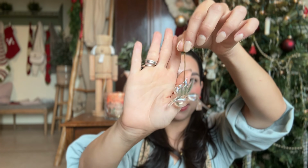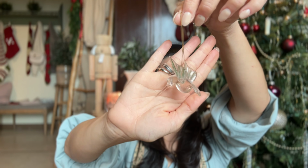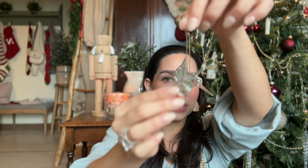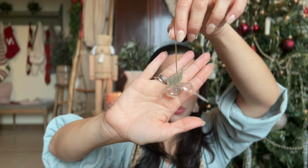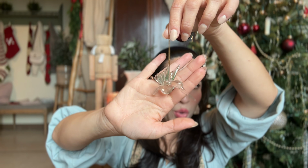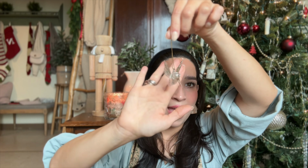Another little hummingbird that I found is this one right here. This is made of glass, and it looks like his wings used to be green, but they faded. So it just has a little hint of green on his wings, but it is so beautiful. And I'm going to show this to my mom because I haven't shown it to her, and she's going to love it. And this is another part of my mom that I'm going to have in my tree.